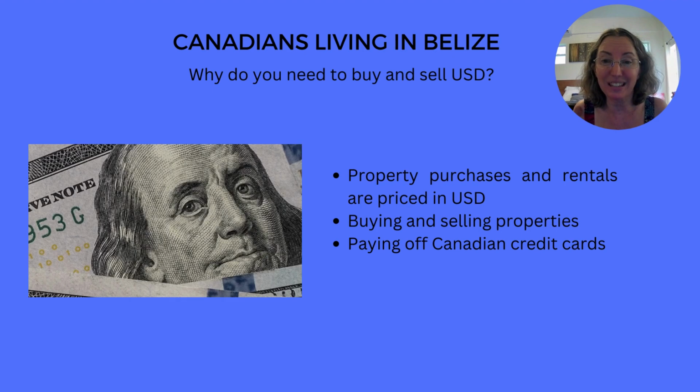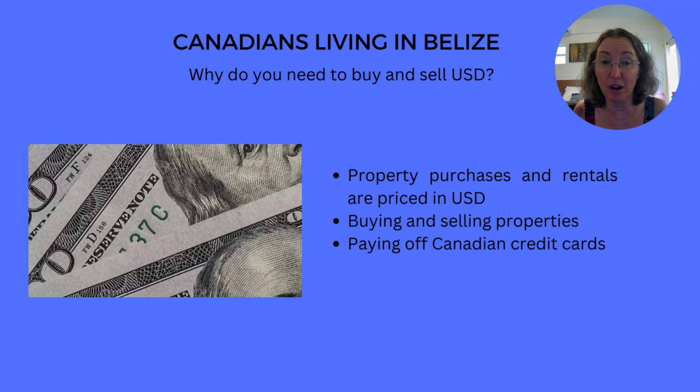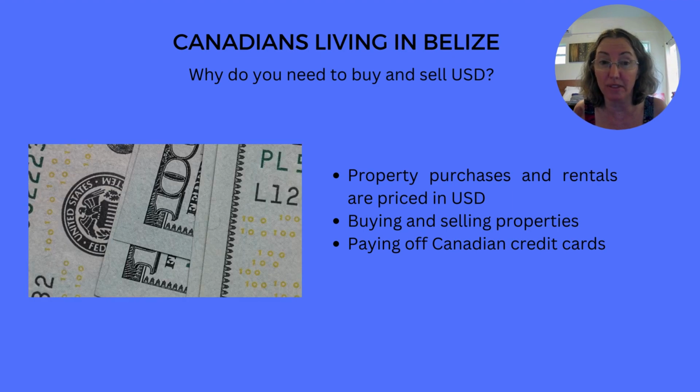Also, if you're buying and selling property here, as a friend of mine is doing, she's going to get US dollars for the sale of her house, but she needs it to buy her next one. So, where is she going to hold that and how? I'll talk about that as well.